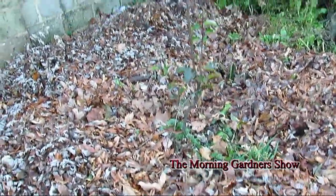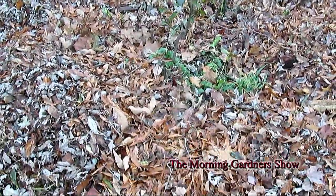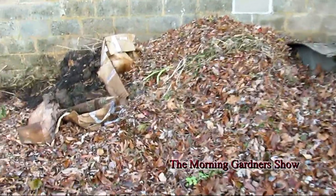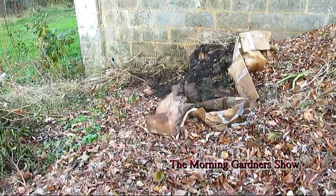And they've got more to bring. See up here, you can look at my fruit tree. It's under leaves at the bottom. And these leaves are on their way here. More being delivered. See right here, that's about 4 feet high. That's my old compost pile over here.